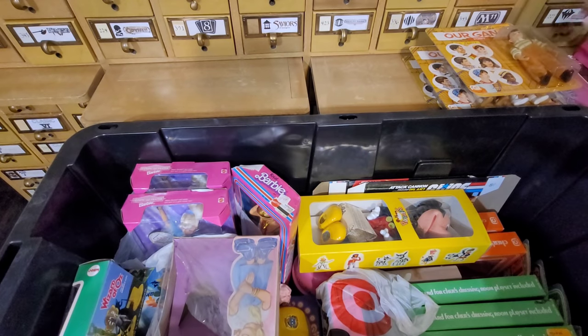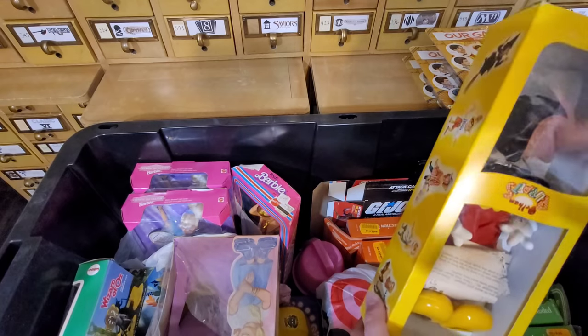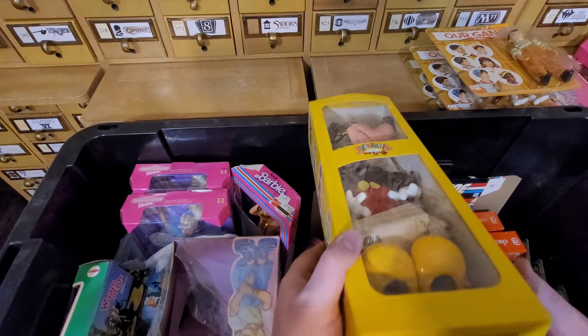I should probably introduce my kids to Our Gang, Little Rascals stuff. I'm sure they'd enjoy it. My son, he's been watching Tom and Jerry. He cracks up watching that. So we have another one of these Pelham Puppets, Mickey Mouse version.